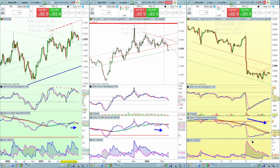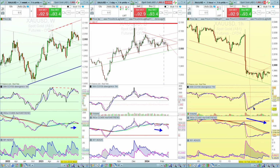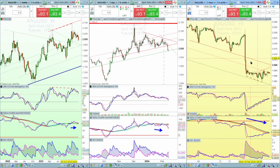On the hourly, we've got a bearish outlook on the ADX, somewhat bullish on the CCI 400, but also a bullish divergence on the CCI 150. If I zoom into that and draw some lines to show you, you can see there's a bullish trend on the CCI versus a bearish outlook on the price down to that low. So we expect that to bounce at least a bit. I wouldn't suggest going long, but just giving you an idea that there is a potential bounce in the near term to be looked out for.